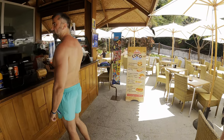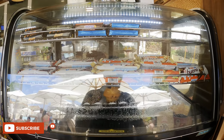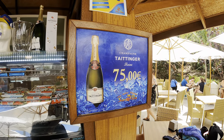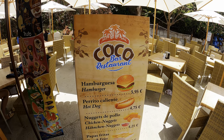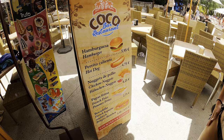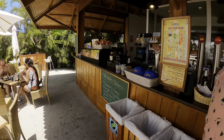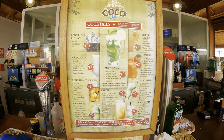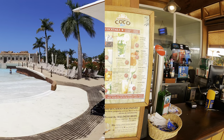Let's check the little drinks down here as well. There's all your sweets. You've got donuts, muffins, chocolate bars, and you can have a bottle of champagne for $75. Now there's your menu there as well, very similar to what's going to be on offer at the main wave pool beach, isn't it? I just want to show the cocktail prices are just here. Here's your cocktails, €7.90 per cocktail. Not bad at all.